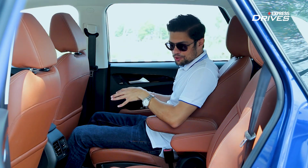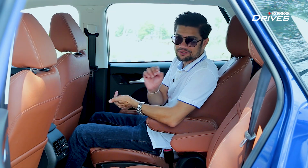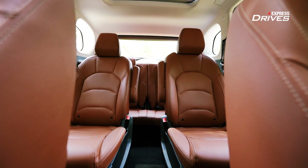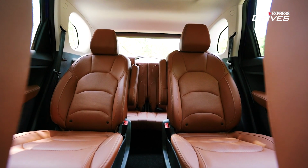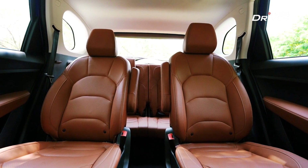Now this is the most important seat in the Hector Plus, and this is precisely the reason why most of you will be buying this vehicle. The all important middle row. Now the Hector Plus comes in a 6-seat configuration. This is a 6-seat configuration which we have with us right now. So it's got 2 plus 2 plus 2.